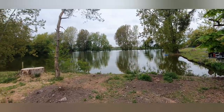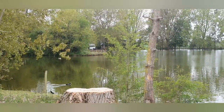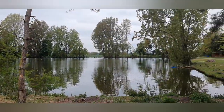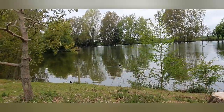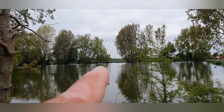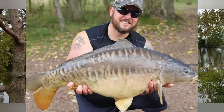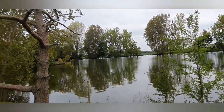Now I've had my PB out of this one. I was fishing over there where the van is, and it was out into open water. 22.2, good picture, looks bigger. And then I had another one, just over 20, from over the back here. But this year, biggest out of this one, I think it's 33.